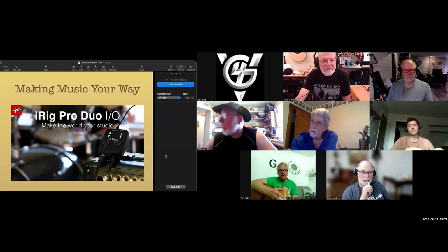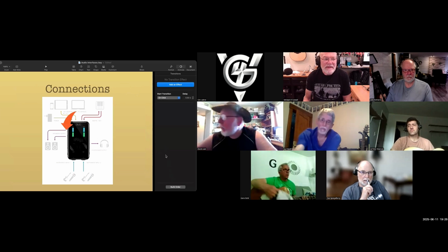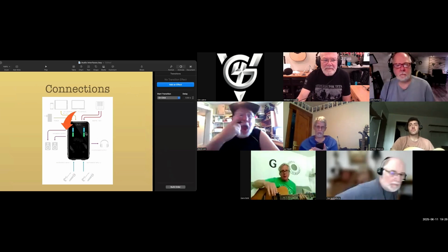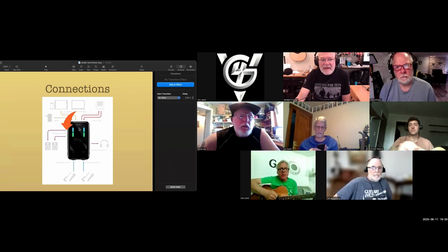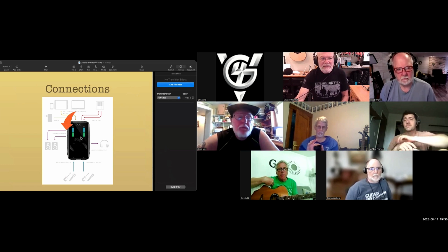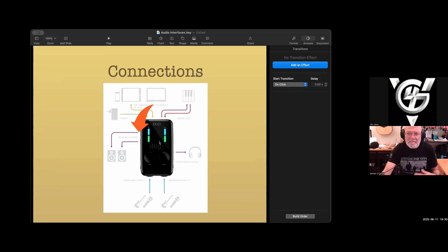Okay, so let's go ahead and see if these slides will advance. So here's the connection diagram. I hope you can all see. It's a little faded. But think of this as a generic audio interface. Regardless of what the box and the controls on it look like, they all perform about the same functions. Some have expanded capabilities and better components.